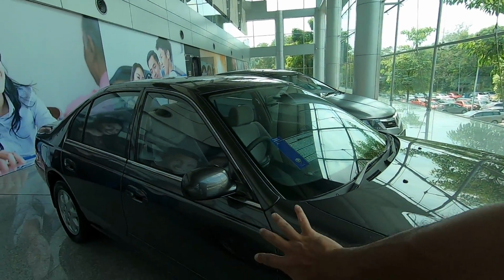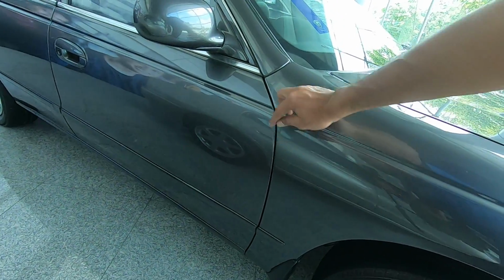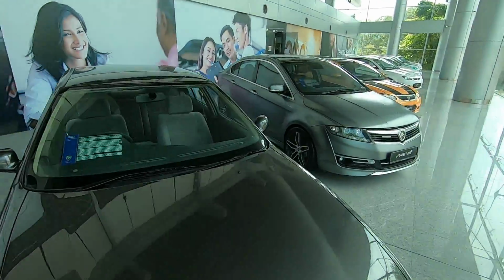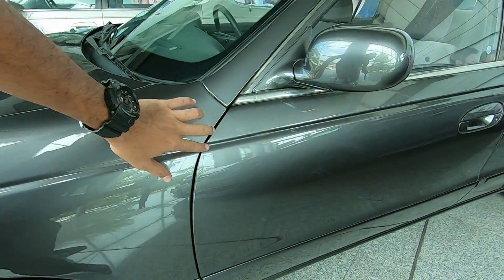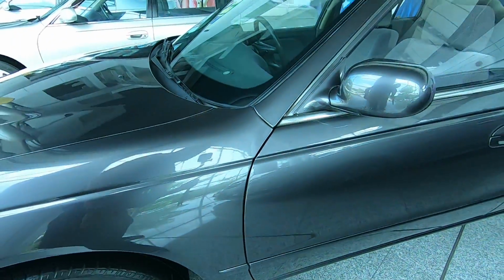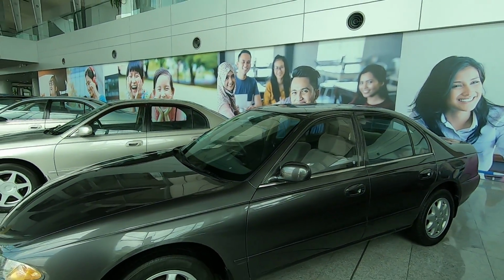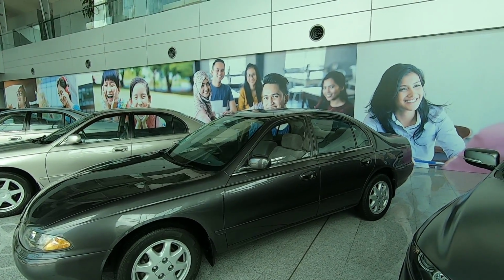If the car has had an impact, it's very hard to get this gapping right, okay? The gap on this side should be absolutely the same as the gap on this side, all right? So obviously this car is accident free because it's here at Proton COE, and so its lines are straight.